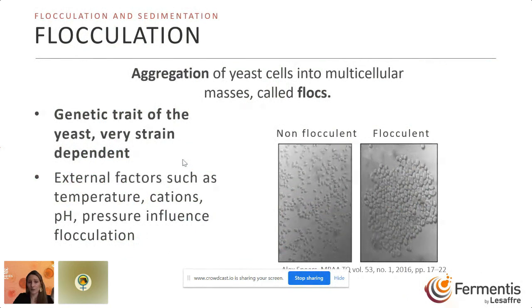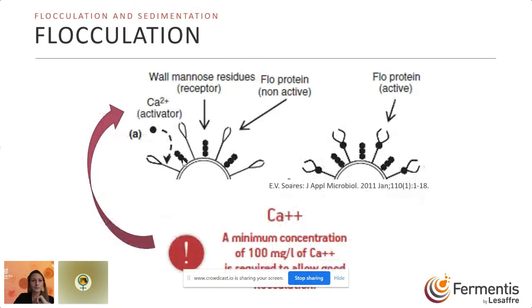It is due to the genetic trait of the yeast, and it is very strain dependent. But of course, there are also external factors such as the temperature, the cations present, the pH, a lot of things that can influence whether a yeast flocculates or not. What happens here is that the yeast cell has some flo proteins at its surface, and the calcium cations are activating these proteins and making them active. And when they are active, the yeast cells can flock together. We do recommend a certain amount of calcium at Fermentis for good flocculation of your yeast.